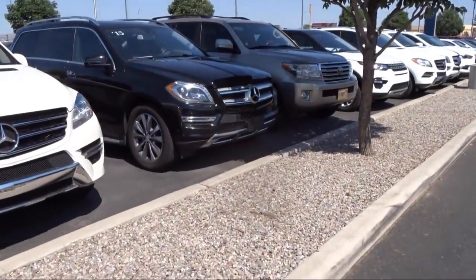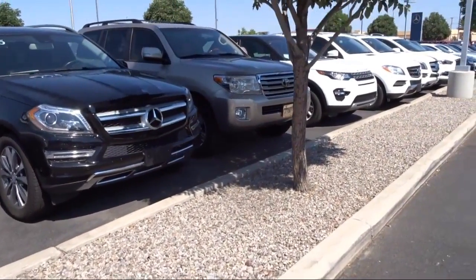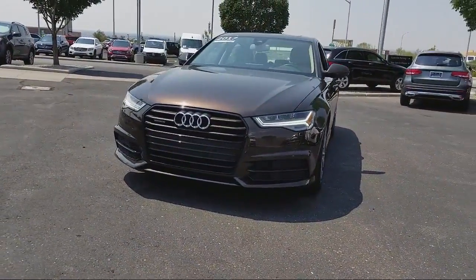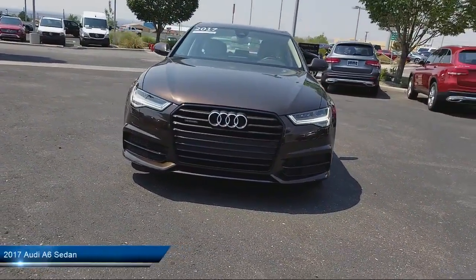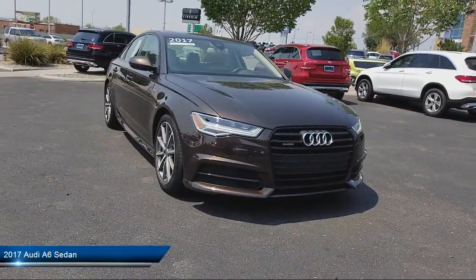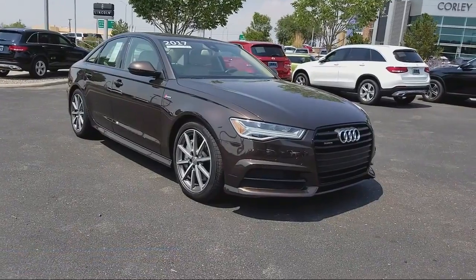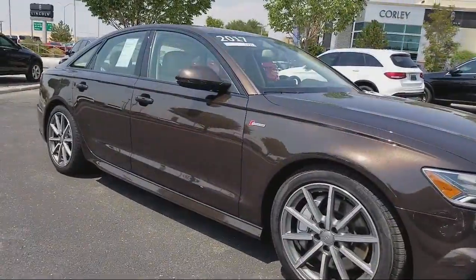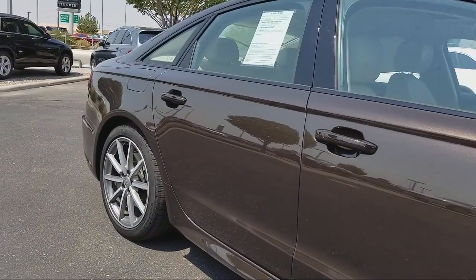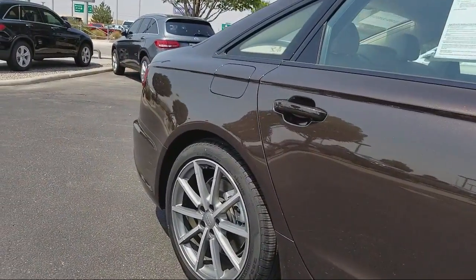Here's a look at another one of our pre-owned vehicles from our great selection. It comes equipped with navigation system, rain-sensitive windshield wipers, steering wheel controls, keyless entry, heated front seats, air conditioning, traction control, fog lights, CD player, side airbags, and has less than 15,000 miles on the odometer.